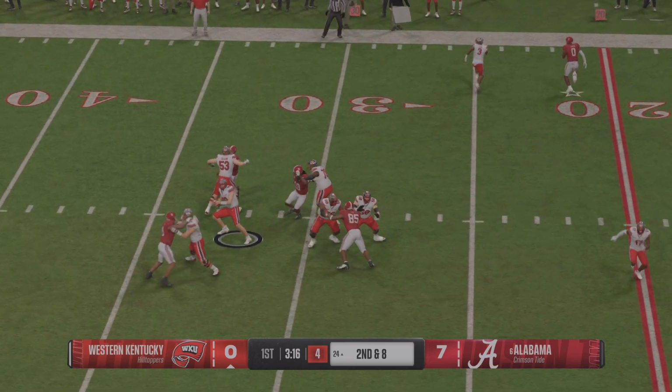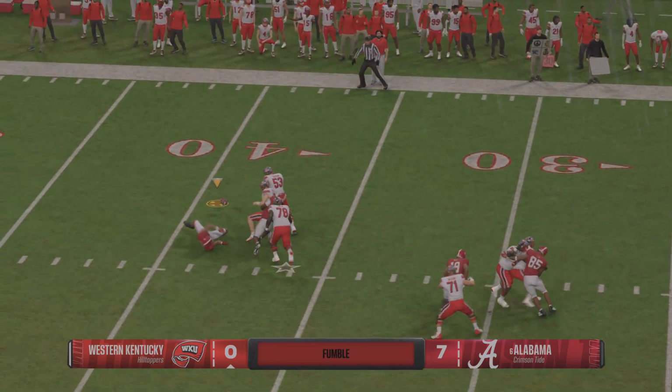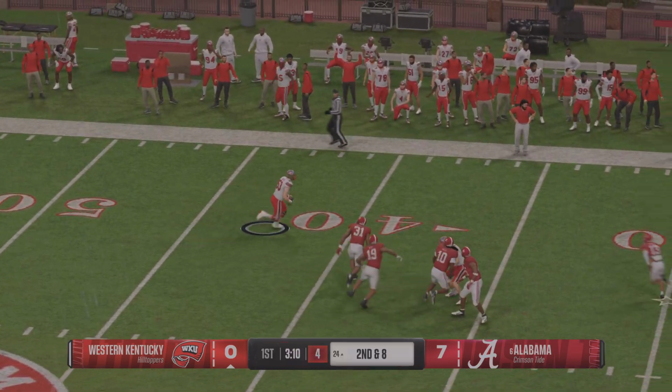He's looking to throw. Coming after him. And he's all bottled up, and now it's worse. The ball's loose.